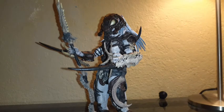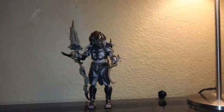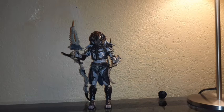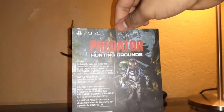Anyways, with that said and done, before we can do the size comparison, he does come with something else. Of course, he did come with this from the Alpha Predator. Give me a minute if you want me to zoom this out. So, if you want to pause and read this, go ahead. But in other ways, this one, I actually got unexpectedly special. Because, you wanna know why? I got the Predator Hunting Grounds code for PS4.